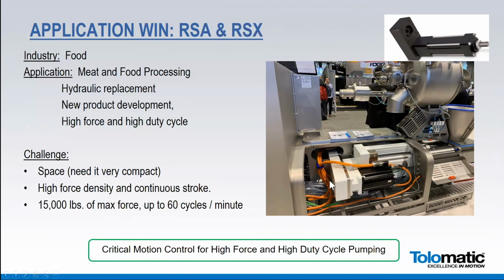So these things are pumping 24/7, especially in today's world where we're all hungry and many folks are eating more at home. These applications have to keep running all the time. So high duty cycle, high force, high reliability requirement. Another great example of endurance technology.